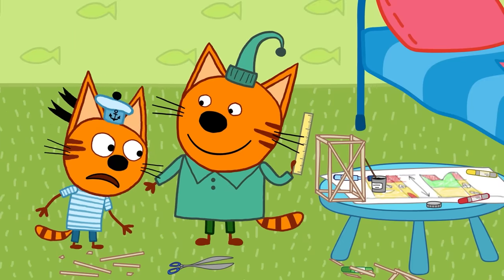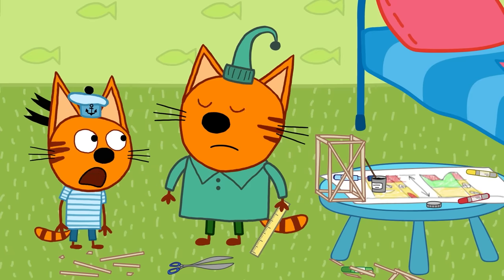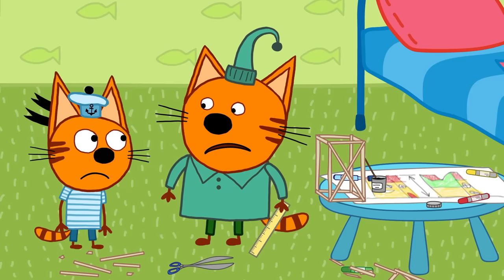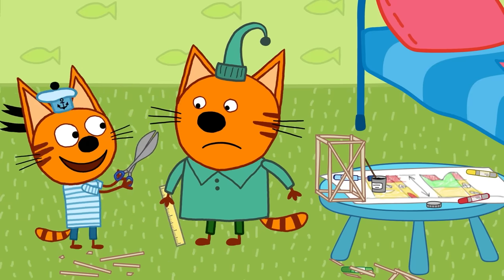Huh? Why'd you have to break my roof? That's way harder to fix than the part I broke off yours. How about you cut off one of the walls of mine? All right.